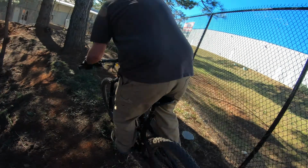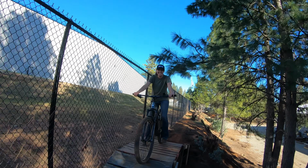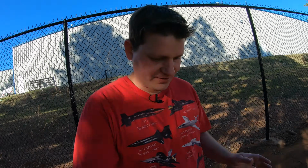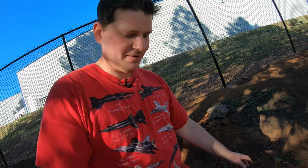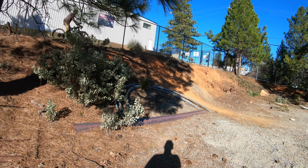Hydra over the ramp, down the bank turn, off the jump. Are you having fun? The hill right here is fairly steep, so we do have a few steps cut in case you need to walk up there.